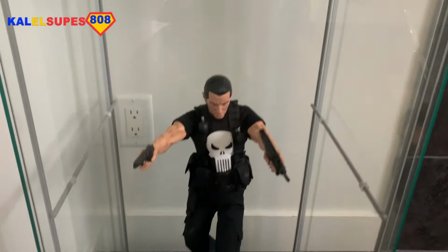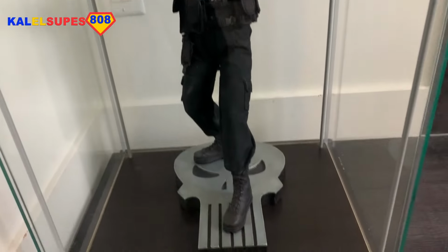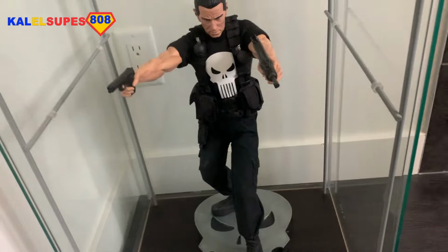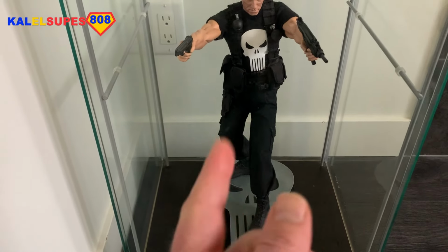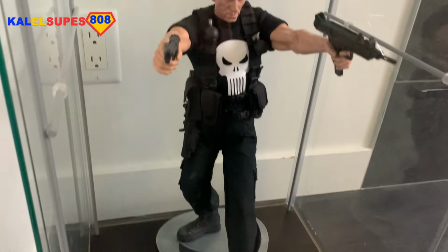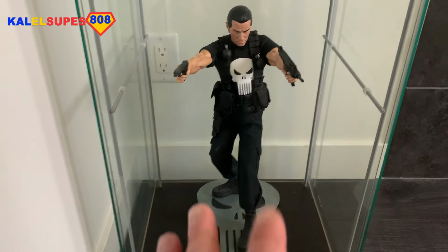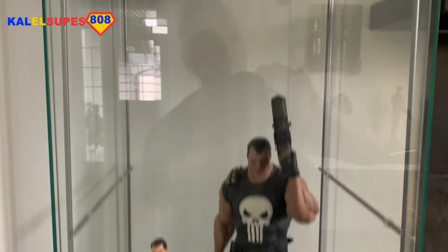Then as we move down, we've got the Sideshow premium format. This to me is my favorite of the Sideshow premium formats that they did. I love the mixed media. I also did a video on this. I love the fact that it's got all the magazines with the bullets and stuff in the pouches. The detail on this is so great. It's kind of the Tim Bradstreet style. Love it. So that's my little Punisher corner.